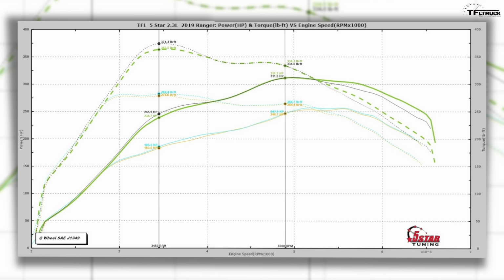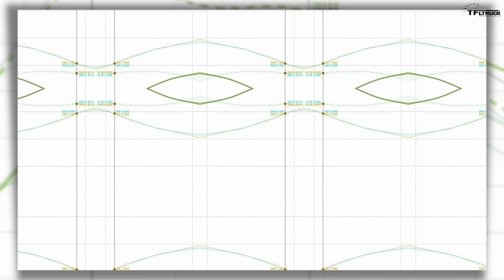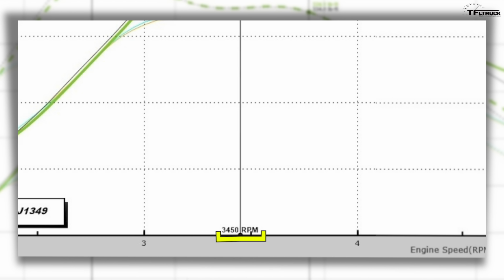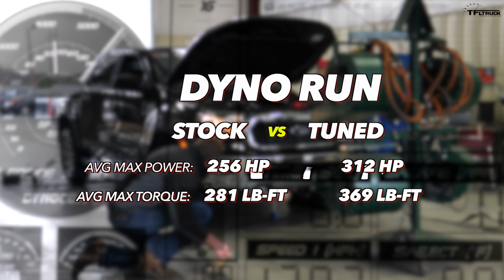Now if we look at the biggest horsepower and torque increases, not the peak horsepower and torque, over here is about a 66 horsepower increase at about 4,900 RPM. And the maximum torque increase is around 3,400 RPM here. It's close to 90 pound-feet of torque here, so that's a pretty beefy increase if you consider the RPM the engine is running at.